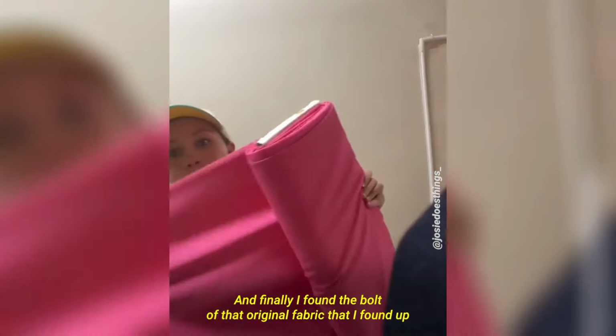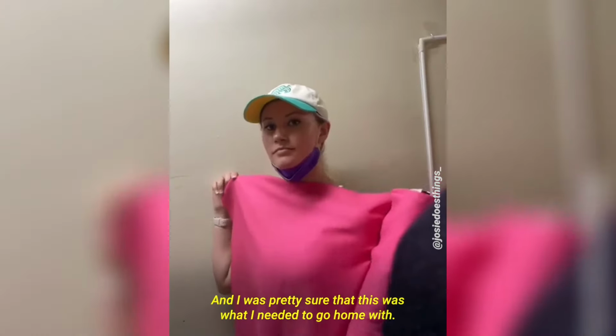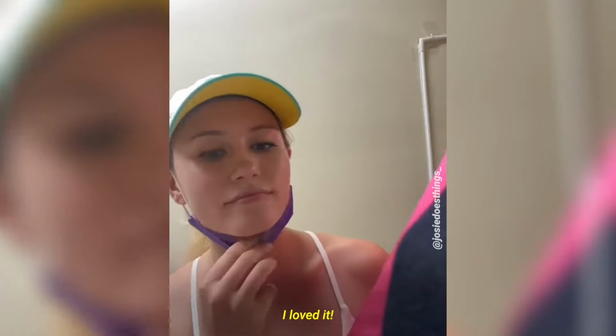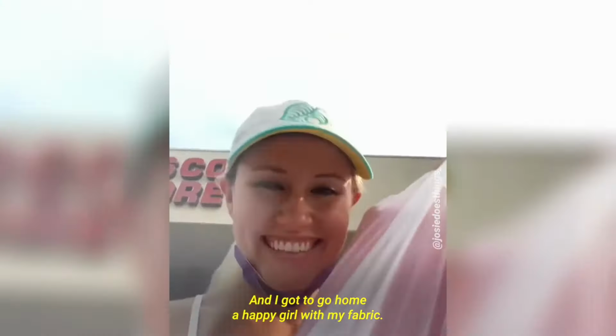And finally, I found the bolts of that original fabric that I found up at the front in the remnants, and I fell even more in love with it, and I was pretty sure that this was what I needed to go home with. Look at the texture, it looks kind of denim-y. I loved it. There it is waiting up at the front for me to buy it. Yay! And I got to go home a happy girl with my fabric.